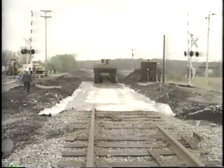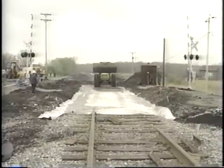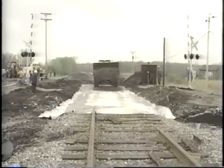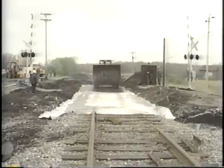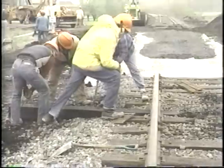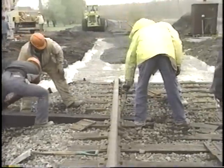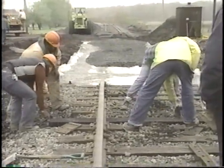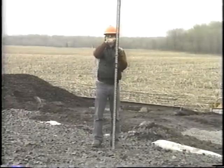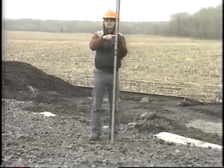With the drainage set, next the trap rock can be poured in over it. Six to ten inches of trap rock goes in to make a base for the track panel. At the same time, the ties removed at the rail cut points are being replaced. The track bed is leveled, again using a transit. The trap rock is in place, the track bed is leveled, now it's ready for the installation of the prefabricated track panel.